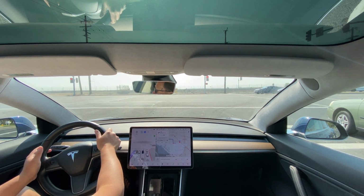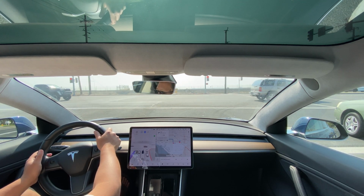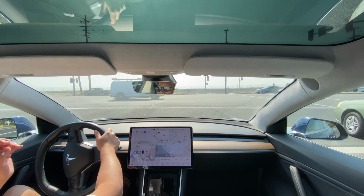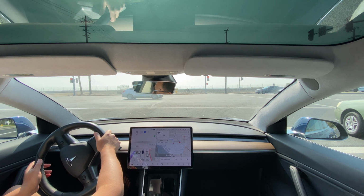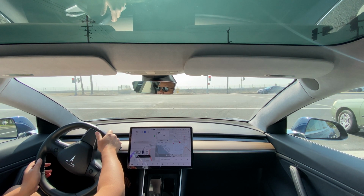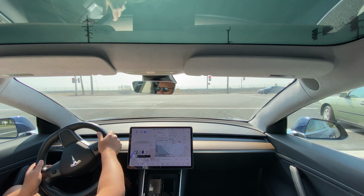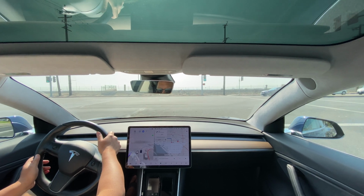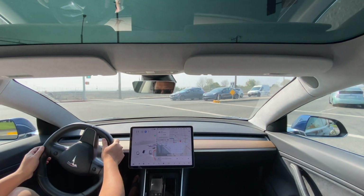The wheel's turning, I'm trying to figure out where to go. My foot's hovering over the brake, just in case it tries to drive when we don't want it to. Not sure if it will or not. It's yellow now, so it should be changing to a green for us, or it could be for those guys over there. Alright, it's green for us. It's turn to go. It's turning. Alright.